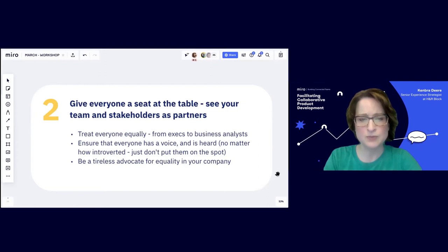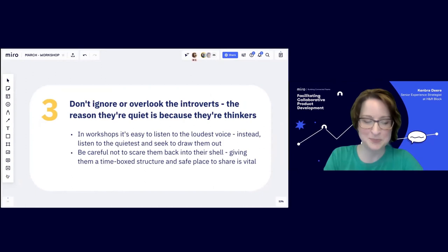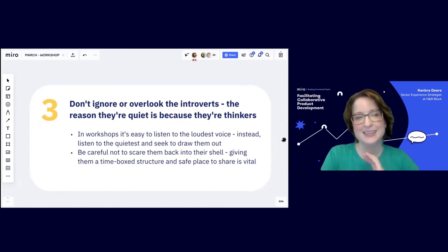And the third one is really don't ignore or overlook the introverts. And I think I've talked about introverts three times already. The reason that they're so quiet is because they're thinkers.